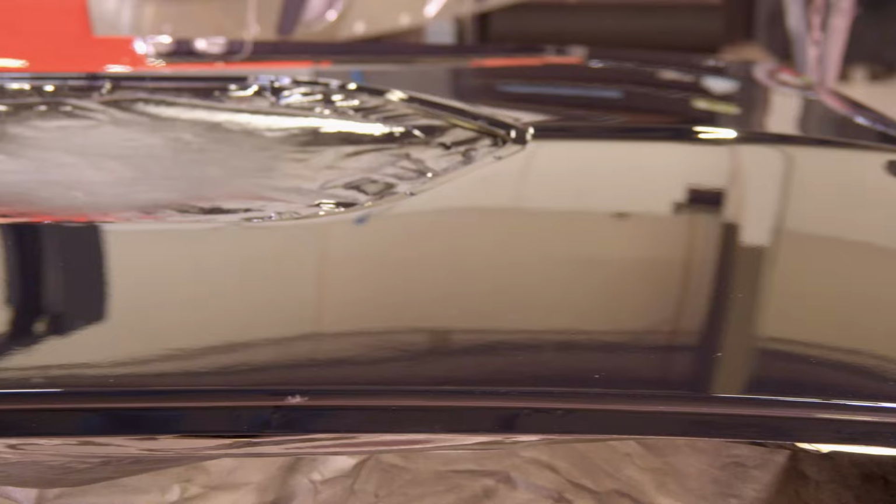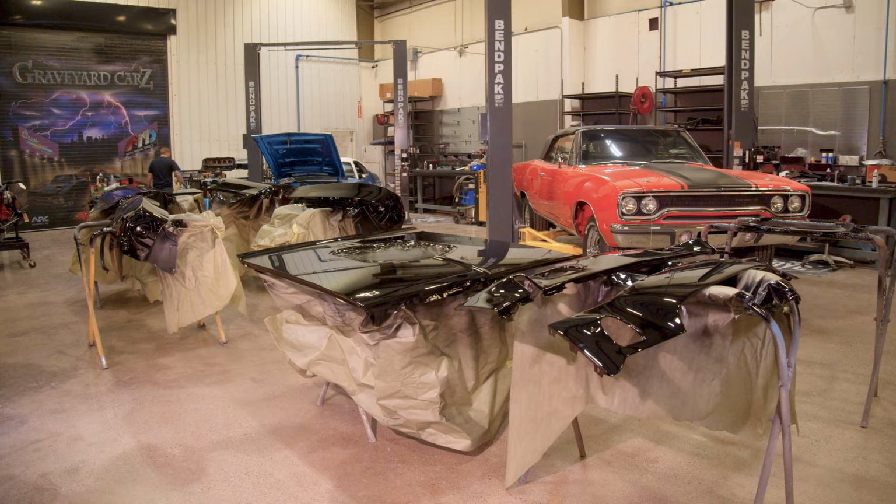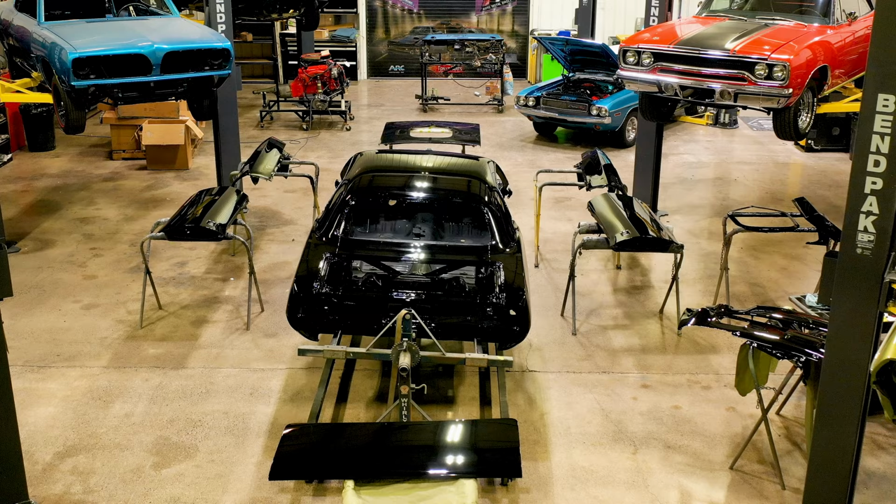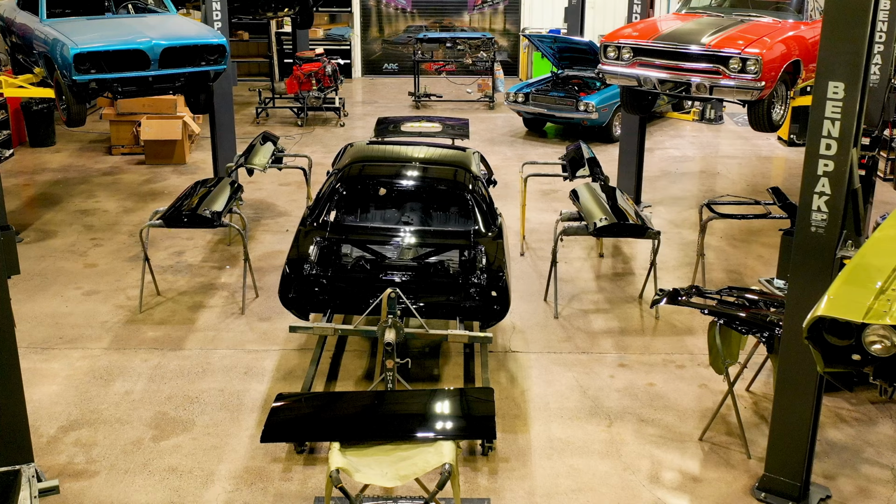There have been circumstances where I've painted all the parts first. Only downfall to that is you can't do anything with the parts until the body's shot. And because it's black, it's just basically a single stage toner. You don't have to worry about color match. You don't have to worry about anything. It's just put your four coats on and walk away.